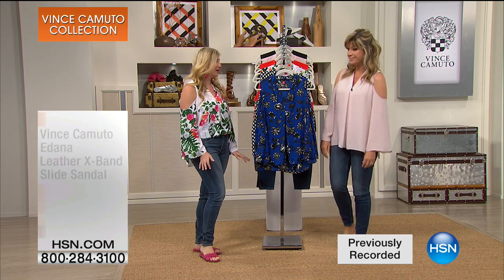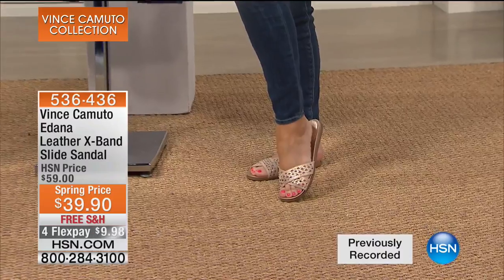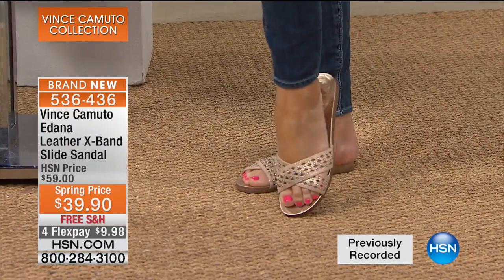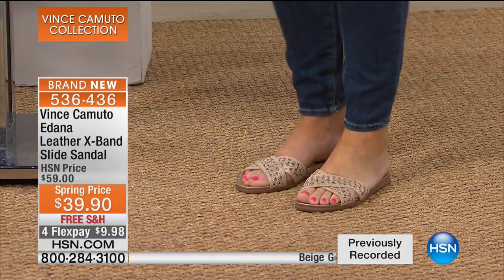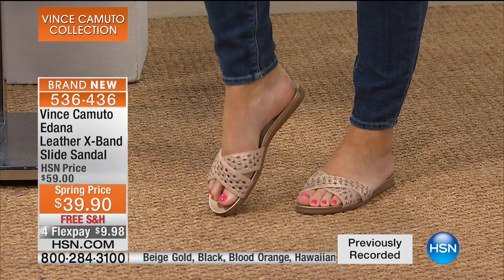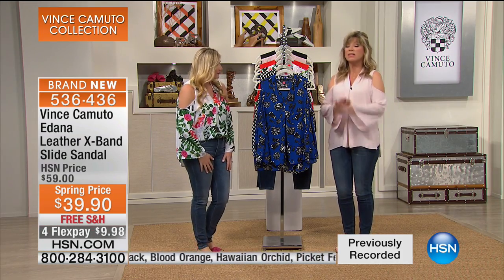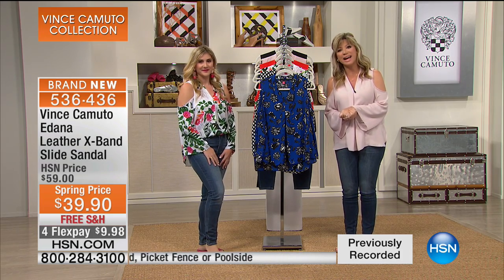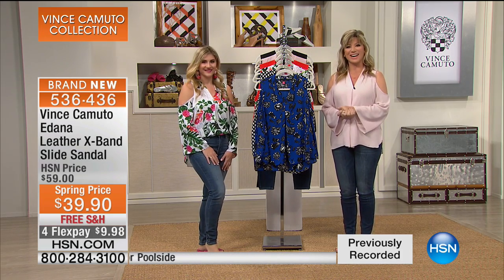I have to have these in every color myself before I leave here. Cute. I'm telling you. Fabulous, and they're so comfortable. For those of you that can't have anything in between the toe, you know who you are, right? This is gonna be coming up, $9.99. I'm wearing these in the beige gold. Lots to talk about when we return though, so we're gonna check in with the HSN Spotlight to make sure that you're in the know what's going on.